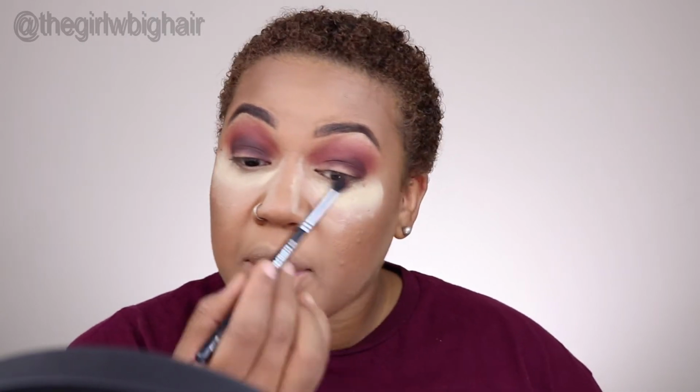Also, in true Jackie fashion, I put some powder underneath my eyes to catch any fallout. Those of you who don't follow Jackie may not know that Jackie is not afraid of fallout, and also doesn't hold that against a good palette. What she taught me is that, generally speaking, good pigments are going to create a little bit more fallout. So it's not the end of the world when it happens.